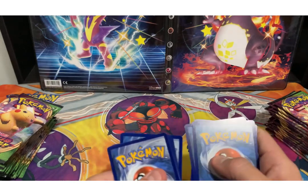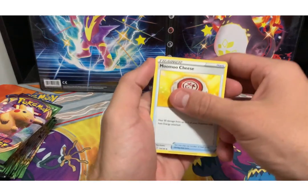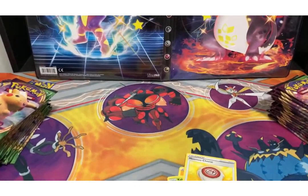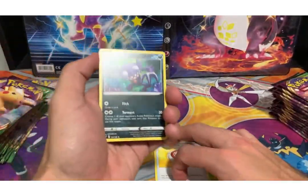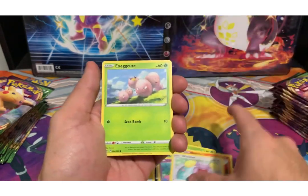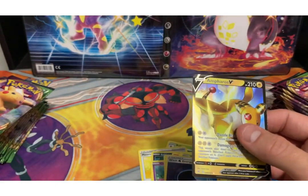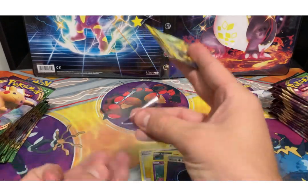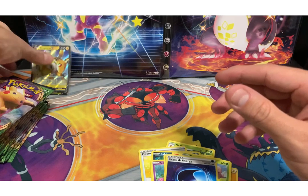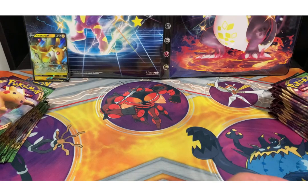Man, I feel bad for my boy Murph. Strangely enough, he bought a Blissey tin from a Walgreens. There we go. Actually got resealed packs, with a Water Energy and an Ampharos V. Nice. Yeah, and the packs were resealed, just like the ones that I got from Amazon. Kind of nuts that they would be selling something like that.